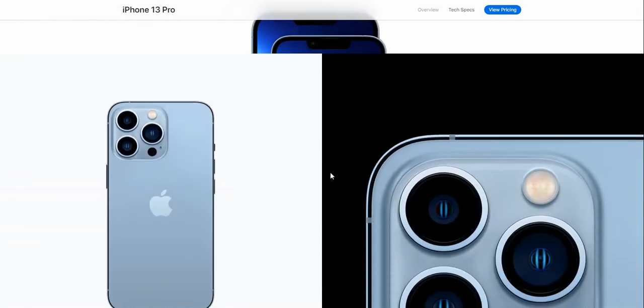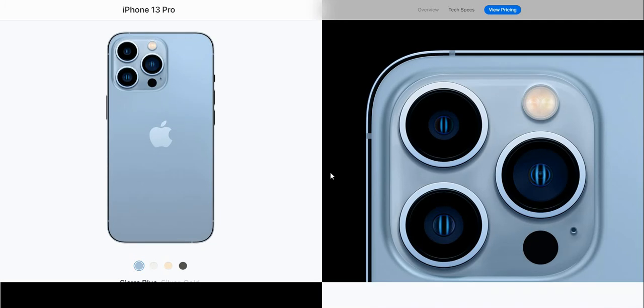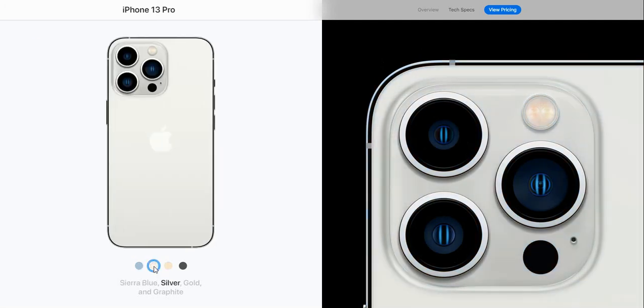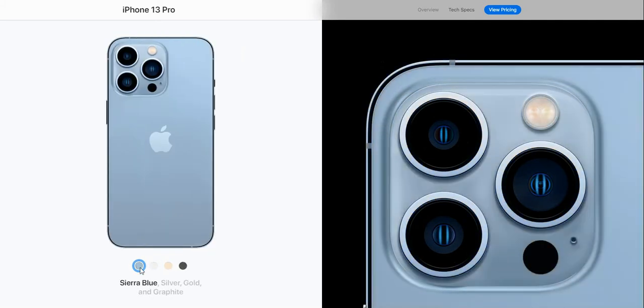There's the back of the iPhone. Same as last year, guys. I mean, same design and everything else. So you guys got three cameras in the back along with the camera flash. One main color. This is Sierra Blue, Silver, Gold, and Graphite. So I guess you get four colors this year for the iPhone. So pretty cool. All the carriers will have all the colors available.